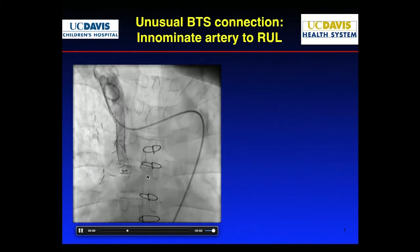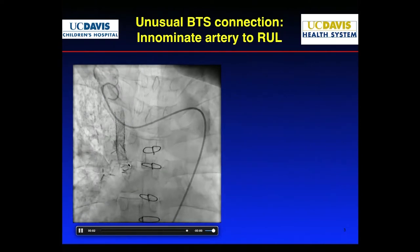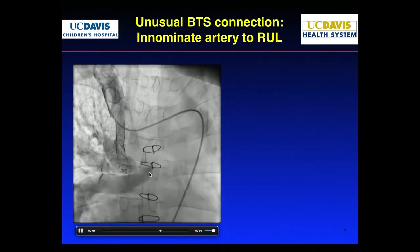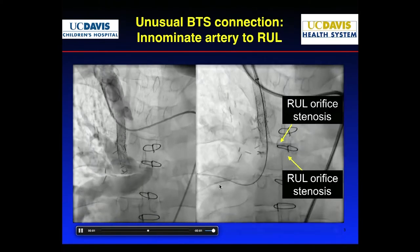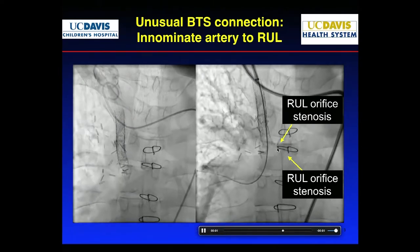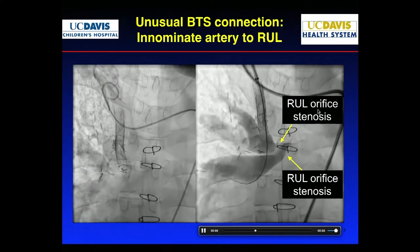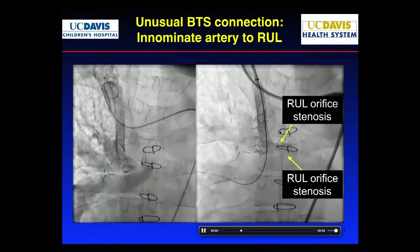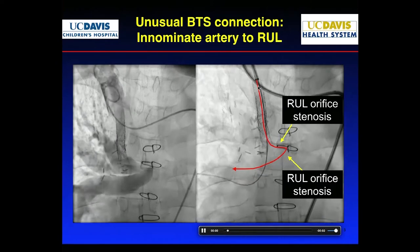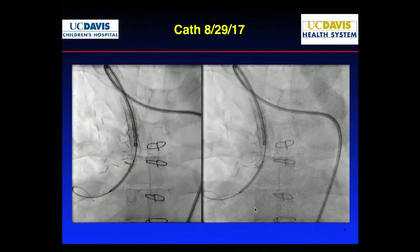But you also see that the contrast goes into the right upper lobe, but whatever goes to the lower lobe has to go medially through a stenosis and then out the right lower lobe. So there's a stenosis in the orifice of the right lower lobe and an orifice stenosis in the right upper lobe. Sorry, this is right upper lobe, this should be right lower lobe. And so the course of the blood to the lower lobe has to go this way. So kind of unusual setting.